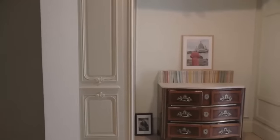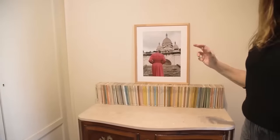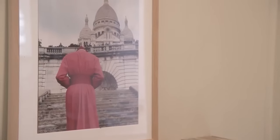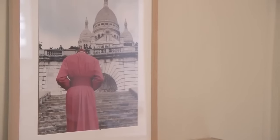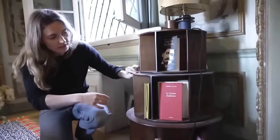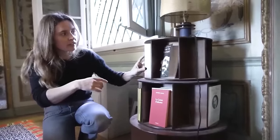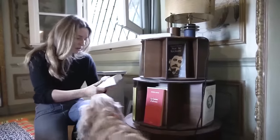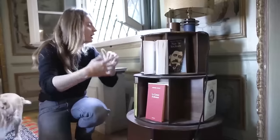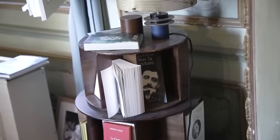So this is a photograph I've taken. It's going to be the one which will open my urban exhibition. So you'll have the cover title, and this is a photo I've taken in front of the Sacré-Cœur. I like it, there might be a bit of dust, but I like the fact that I can put books and say, oh yeah, I forgot about this one. Sometimes when I have a few books I would like to read, I put it there so that I don't forget about them. I like this thing a lot.